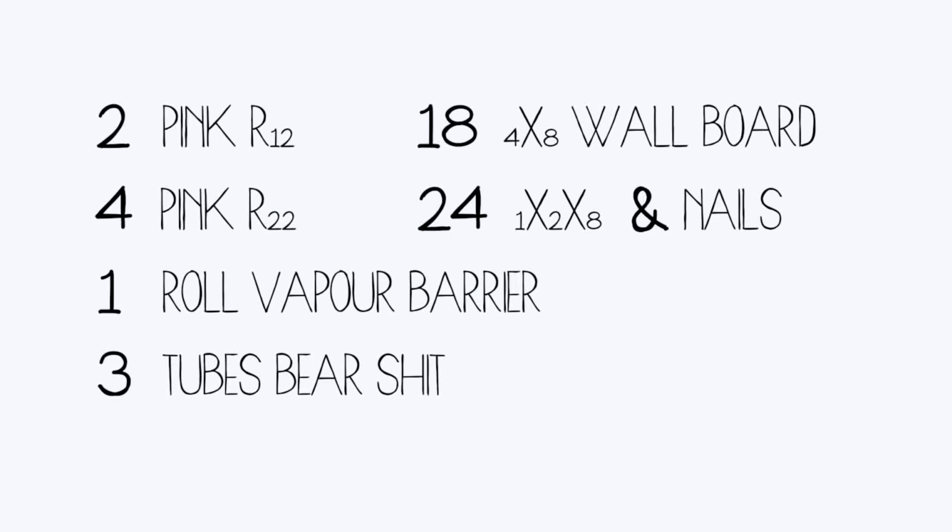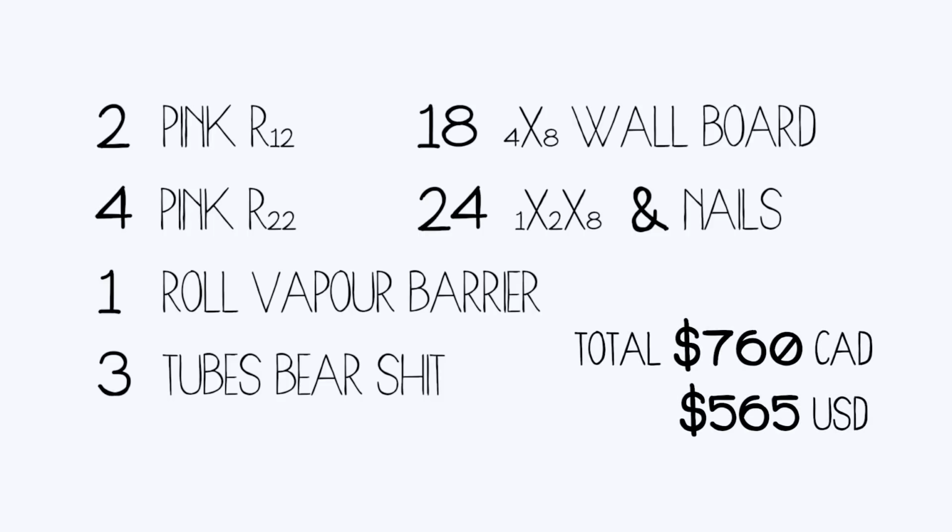All told, the interior breaks down something like this: 2 bags of R12 insulation, 4 bags of pink R22, 1 roll of vapor barrier, 3 tubes of acoustic sealant, 18 4x8 sheets of wallboard, 24 1x2x8s, and a bunch of nails. Total cost about $760 Canadian, around $565 US.